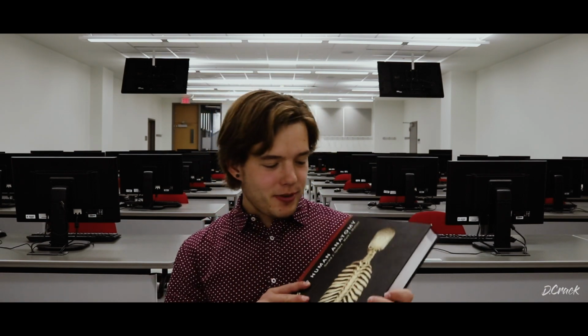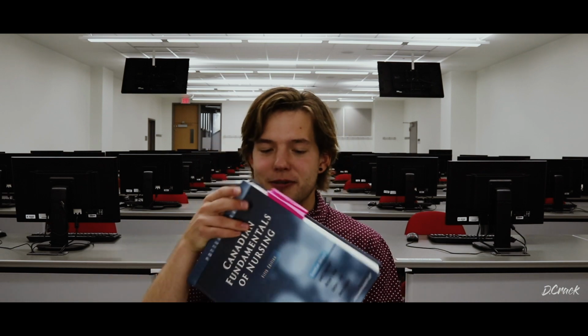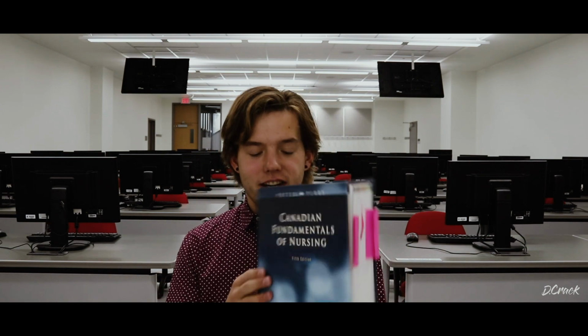You got your science textbooks, so this is an anatomy one, so that'd be anatomy, physiology, microbiology, pharmacology, etc. Then you have your specific book for your specific class, so this was for the mental health nursing section. And then there's your fundamental book, which in Canada is the Canadian Fundamentals in Nursing.